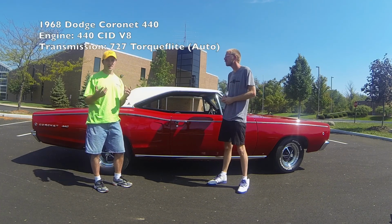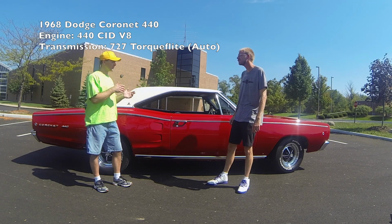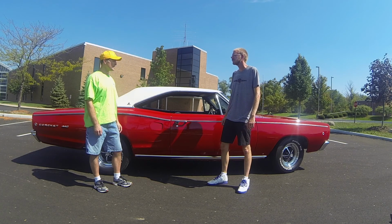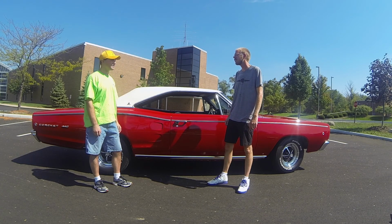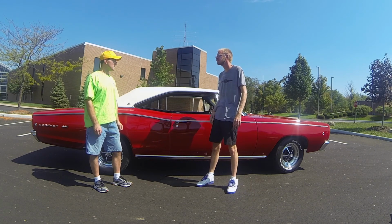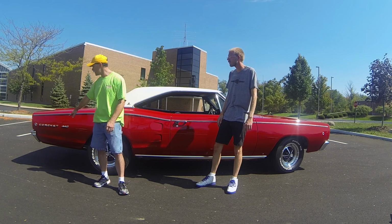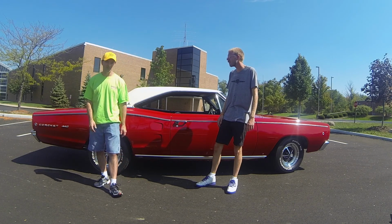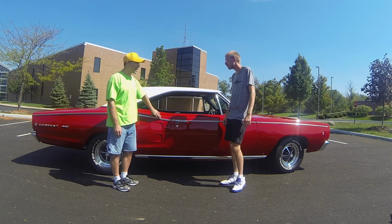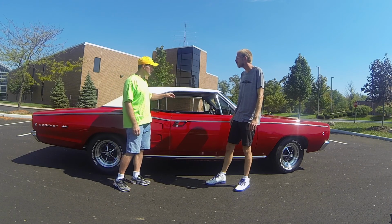It's a 1968 Dodge Coronet 440, and it has a 440 engine, 727 automatic transmission, 8 3/4 rear end with 355 gears. So 1968, what does it mean to have a Coronet 440? So the 440 model in 68 would have the 440 emblem on the quarter panel, and the side molding is specific to the 440 model, and there were a few other options that were very common, including the vinyl top.